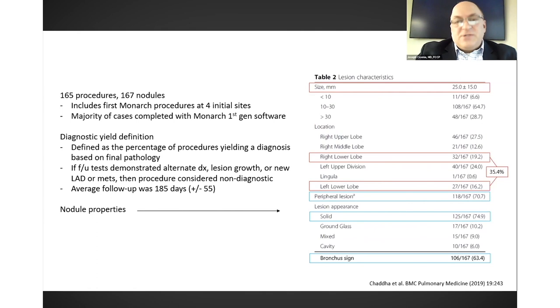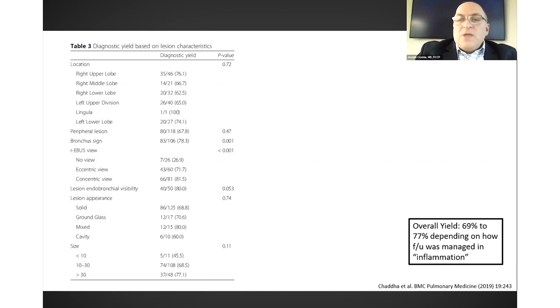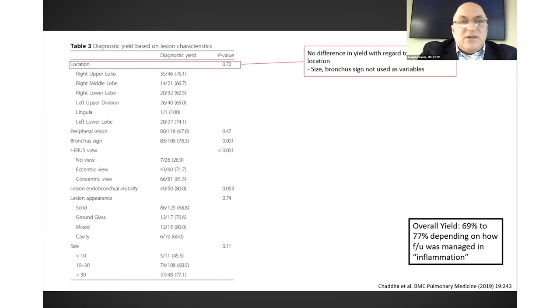And here's their data. Their overall yield was somewhere between 69 and 77%, depending on how the inflammation was managed. We heard Tim talk a little bit about this before, and how you define inflammation in terms of your yield. So depending on whether they actually had a follow-up or if they just considered inflammation as a diagnosis, somewhere between 69 and 77%. And if you look at the breakdown of yield, you could see that it didn't really matter where the nodule was located.